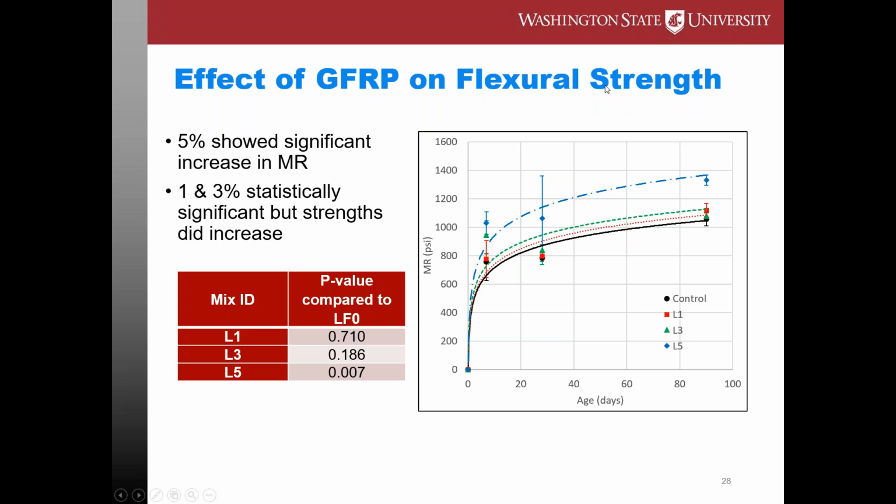So now let's look at the results of flexural strength. This testing, again, was conducted over various ages, all the way to 90-day testing. We've got the control all the way at the bottom this time, and now we can see increasing strength, especially for L5. Looking at p-values, it looks like L5 significantly increased the flexural strength over the control, and this is really nice to see. This is what we're looking for. We're looking to see an increase in flexural strength. But also L1 and L3, even though not significantly, were able to increase flexural strength.